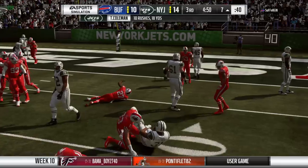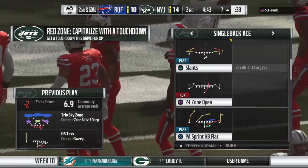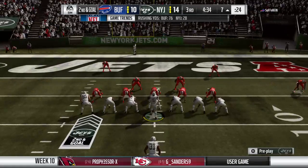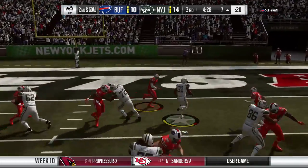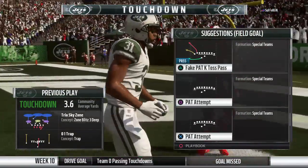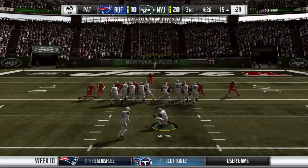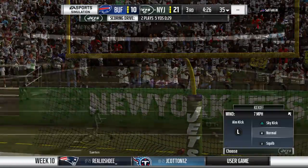And this has been a familiar sight all afternoon as they stop him behind the line. That's going to go as a loss of 2, and it'll be second down. Now from the 7, here's second and goal. He'll get it up the middle. And he's in. Touchdown, Jets. Tevin Coleman, his second touchdown on the season. And the Jets capitalize on the short field as they take it in for 6. Santos able to tack on the extra point, and that makes it a 21-10 game.